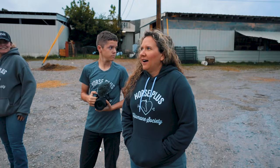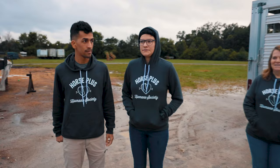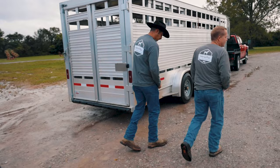All right, let's grab the auction box and go. The paint that was down last night is up and moving around. Doesn't seem like it's limping or anything, so the pain meds really helped, and we're getting him some more so he'll be comfortable for travel. But we got a great team here this morning, and we're gonna get these horses loaded up and on the road.